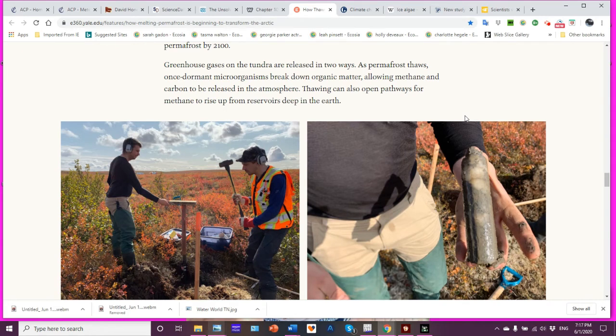Greenhouse gases on the tundra are released in 2 ways. Permafrost thaws, and once dormant microorganisms begin to act on organic matter, methane and carbon are released into the atmosphere. I've described that for you guys many times before. Thawing can also open pathways for methane to rise up from reservoirs deep in the earth. Now, in the ground, you have what are called methane clathrates. They're basically where you have frozen methane gases as part of the clump of frozen ground. That ground thaws, that methane gets released. These tend to be found deep in the ground where the increased pressure can keep that methane in the liquid form, not the gaseous form.